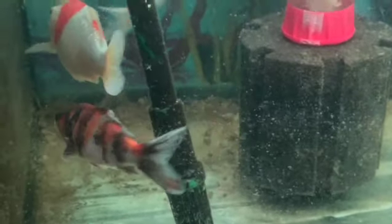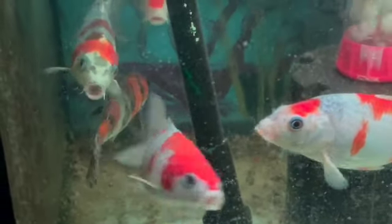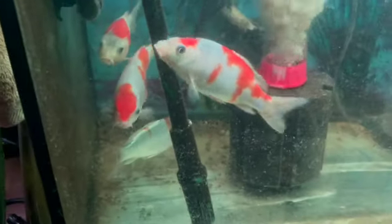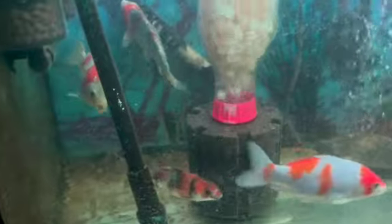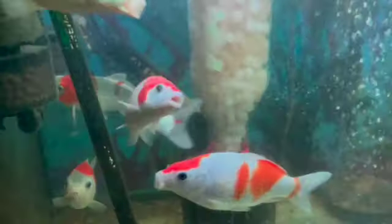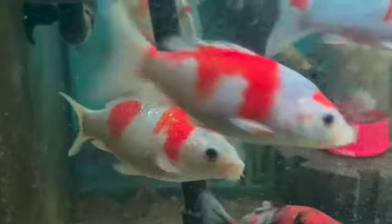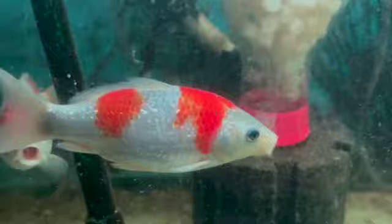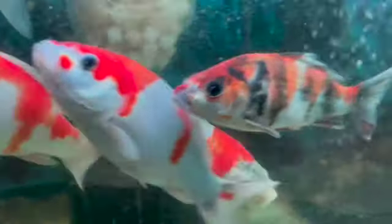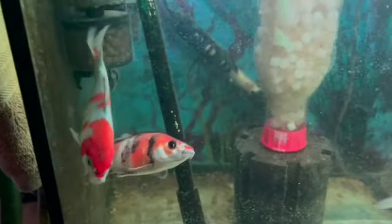I quite like it. All those colours are going to deepen. It's very young. All of these in here were only about 7 cm when I put them in, and I can see there's quite a growth rate happened with them already. There's the Ginrin one. Oh, there it is. Their bodies are filling out. I think they're going to be some really nice fish.